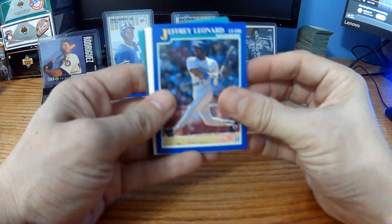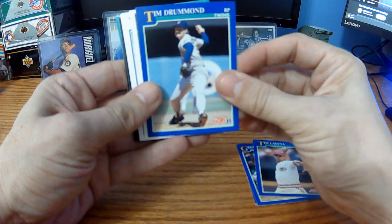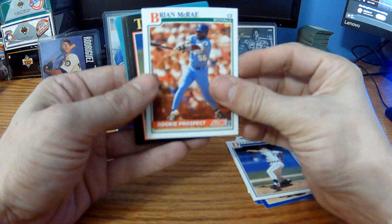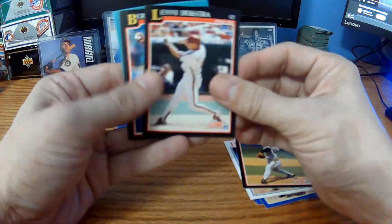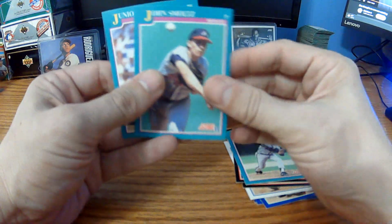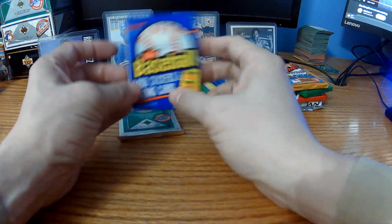All right, and we go to Jeffrey Leonard, Greg Olson, the catcher with the Braves, Tim Layana, Tim Drummond, Jesse Barfield, Rifleman, Von Hayes, Dan Petry, Brian McRae, who was an exciting rookie, Ted Power, Len Dykstra, Bert Blyleven, Terry Pendleton, Tim Wallach, Pete Smith, John Smoltz, and Junior Felix. So again, nothing great, nothing bad either. So you have a few big names there.